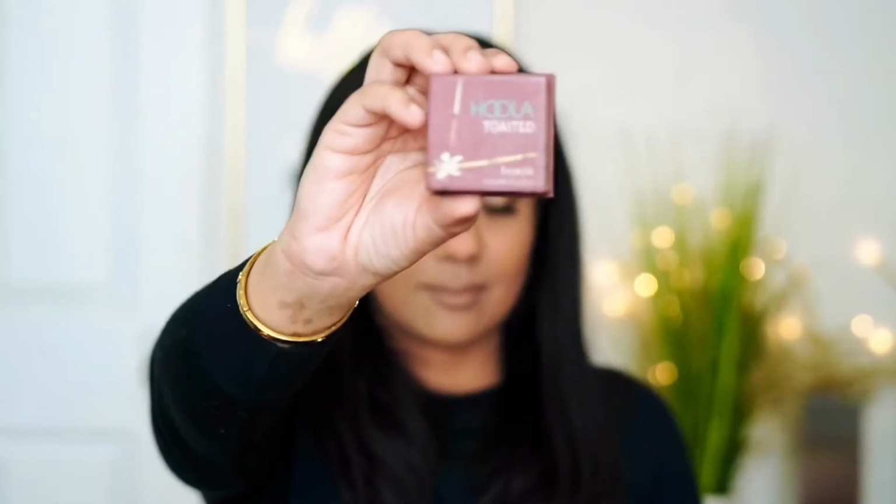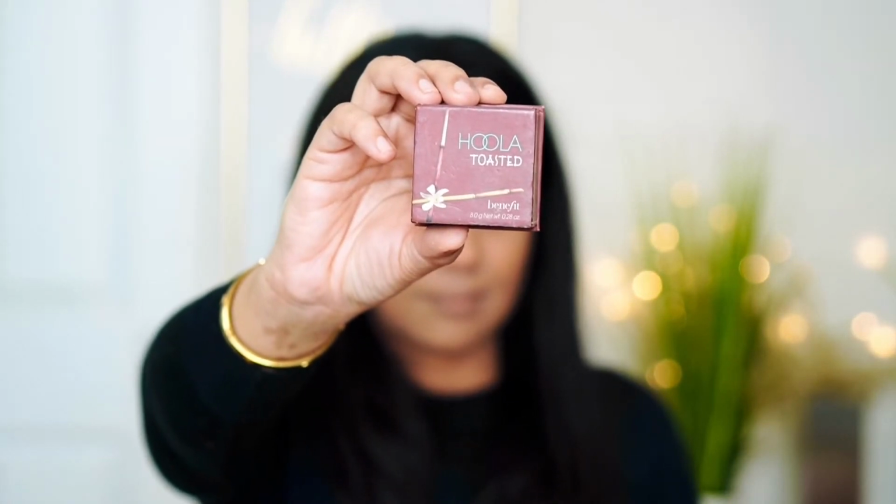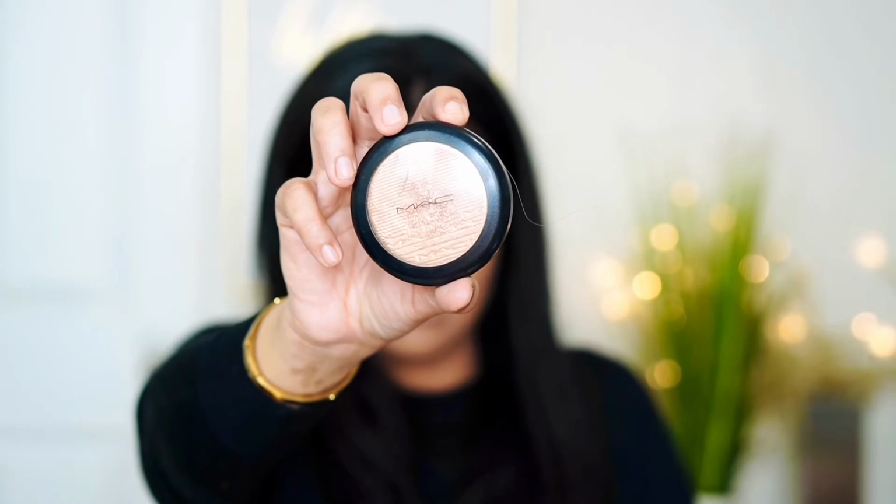Tip number 2, how to do your eyes. Whenever you're doing your eyes, keep them neutral. First thing, I'm using this brown bronzer from Hoola as a transition shade on my crease line. That's it. After that, I'll be picking up my favorite highlighter. This is a muted highlighter from MAC Cosmetics. Oh darling, this will not blind anyone. I'm using it on the inner corner and the brow bone as well as all over my lid. This would make my eye look complete.